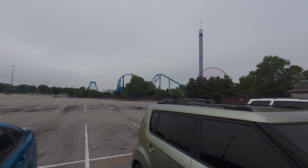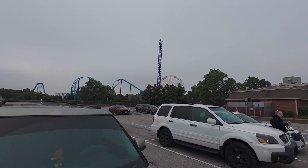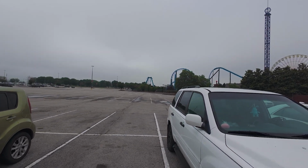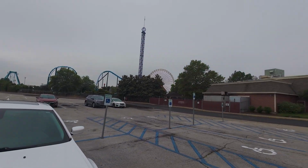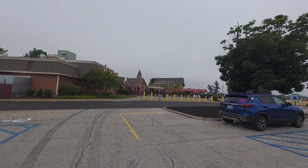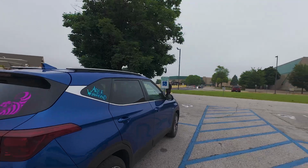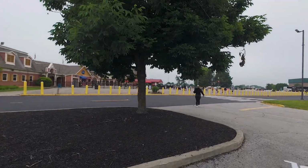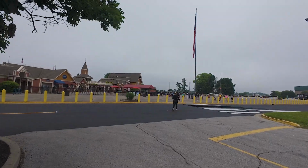Right out of the gate, you can see Lightning Run right off the side of the parking lot here, and you can see the drop tower and the Ferris wheel there in the distance. I think that's like a little boat over there. I'm not 100% sure. Over here is the front entrance. We're here about 30 minutes early, and there's not a lot of people here, so it's not a full day today, I don't think. There's like a golf tournament going on next door, so a lot of people are over there this morning. But we'll see you on the inside.